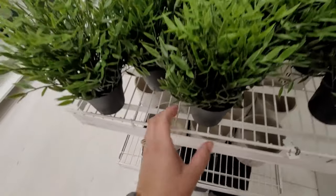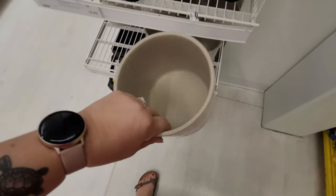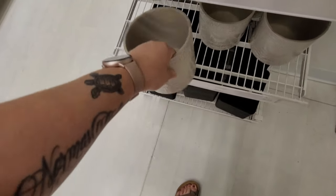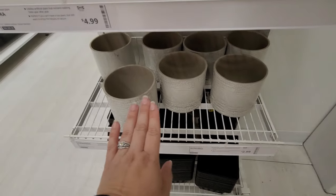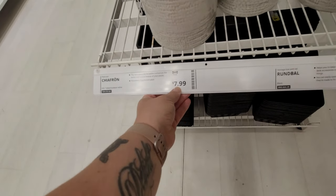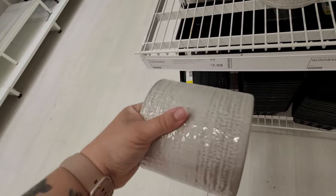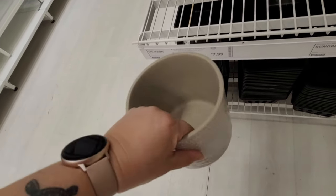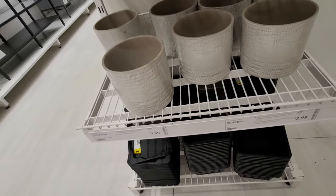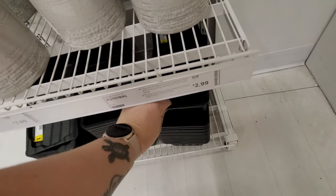While I'm walking around, not only are there fun little faux plants, but all the different pottery designs that they have. I actually really like this one. Their pricing is not usually on the product itself, but it looks like this guy is $7.99, which I think is incredibly affordable for its size and considering it's actual clay. So I really like this style. It is really pretty.